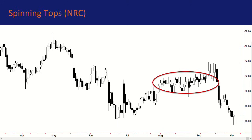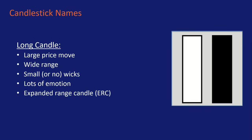Of course, if we've got the tiny little narrow ranges, we also have these big, colossal, giant ones. It just says long candle. I just think the name is terrible. I like to call them expanded range candles, really large ranges, meaning we've moved a lot in whatever time period this is, whether it's a 1 minute, 5 minute, daily, weekly, monthly, doesn't matter, but a really large candle. Now, obviously, that represents a large price move, a wide range. You generally don't have wicks with these, meaning it's going to be opening near the lows and closing near the highs, and vice versa. What this represents is a lot of emotion.